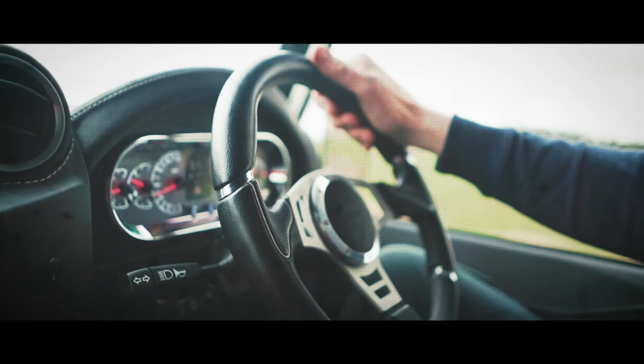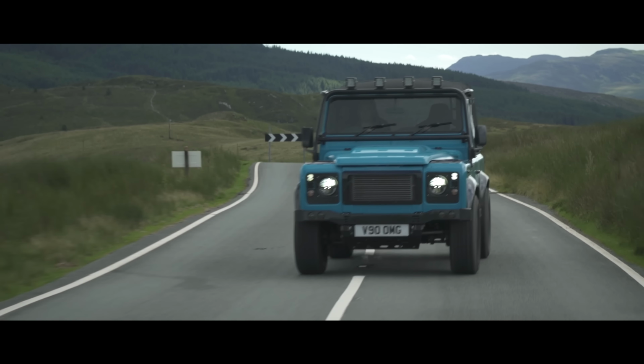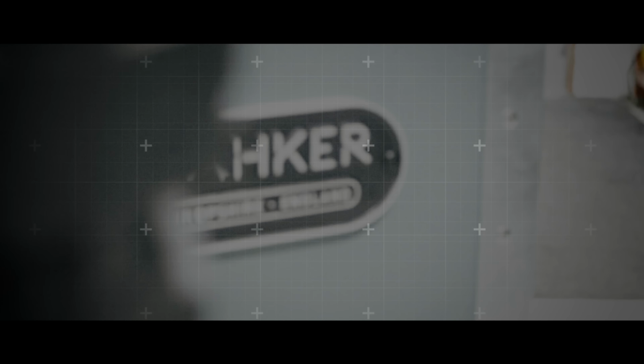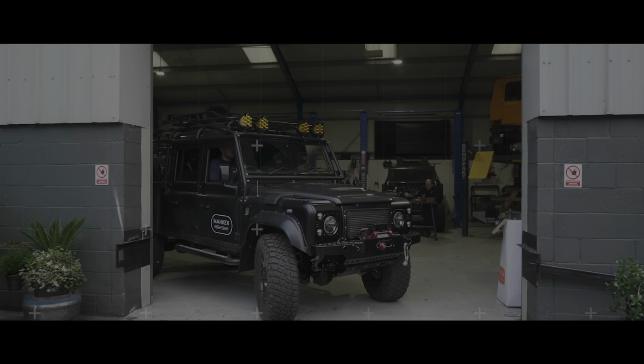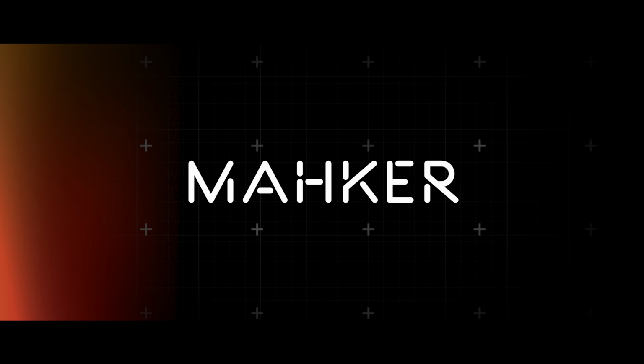It all started working on a Series in my dad's shed. I'd followed my dreams and joined the Marines, serving in Afghanistan. Defenders were always part of me. So here we are, building custom machines with my awesome team in Shropshire. We are Mahker.